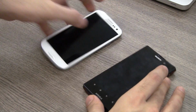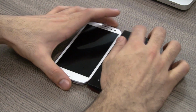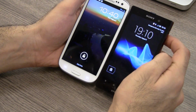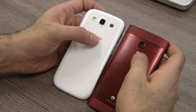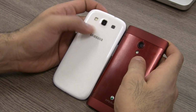What I'm going to do is place the Galaxy S3 here with the Xperia iON. Both devices extremely similar in terms of size, at least. You can see over here, both displays are really nice looking. Xperia iON has a 12 megapixel camera at the back. Galaxy S3 has an 8 megapixel camera.